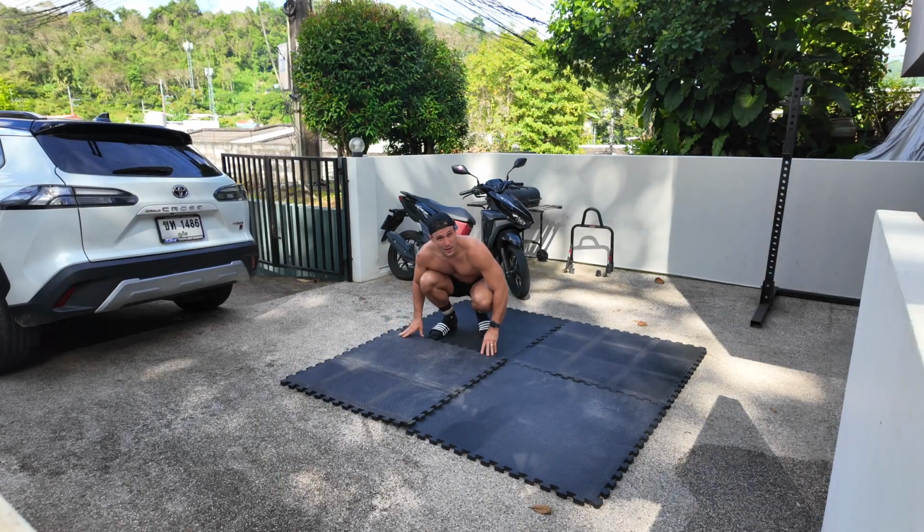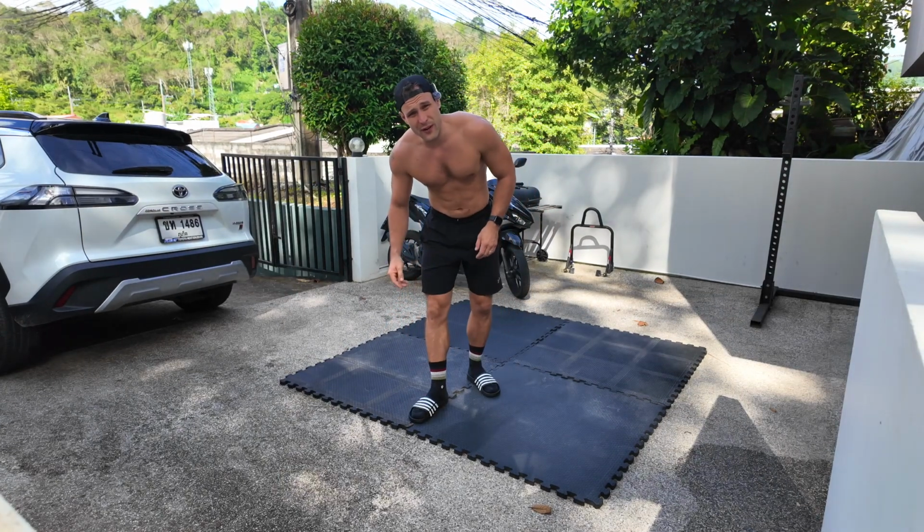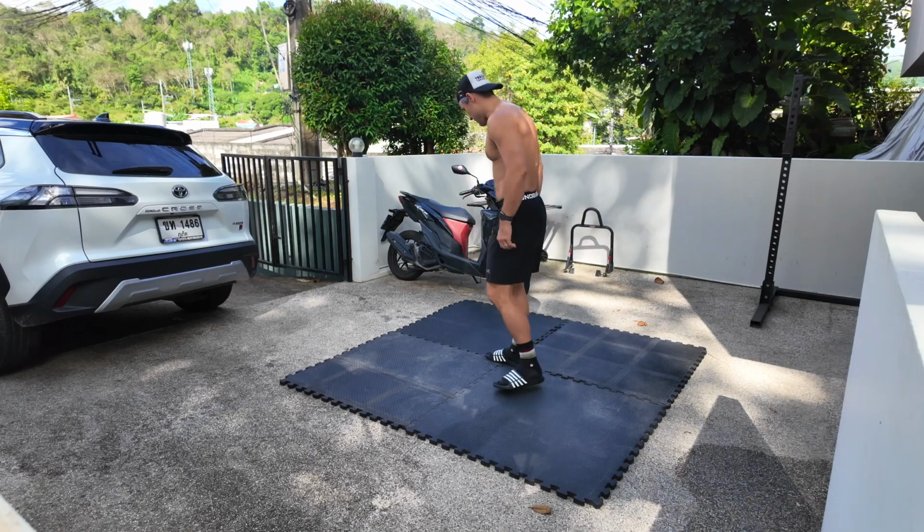If anyone out there is wondering why I'm half naked, I live in the jungle. It's pretty humid here, so there you have it. Dogs, because one of them got fleas.